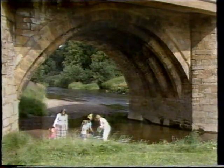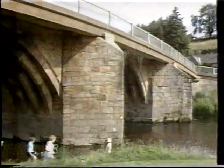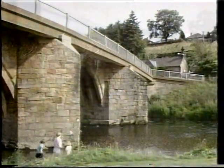But Rothbury has a long history. It probably started mainly because it was a convenient place to cross the river. It's got this fine medieval bridge with a concrete top. I don't suppose the concrete top's medieval. But in fact, the town is much older than that.